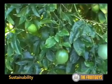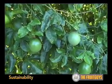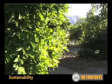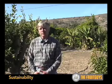We only take the largest and the best for the FruitGuys, and of course for our own customers. And this is another part of our idea of sustainable culture, that we allow the smaller fruit to stay on the ground, and it fertilizes what's in. It's actually creating its own fertilizer by letting the fruit stay on the ground, and it also keeps the weeds down. 1 acre of passion fruit can do about 30,000 pounds worth of passion fruit. And each passion fruit weighs approximately 3.5 ounces.